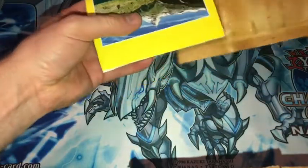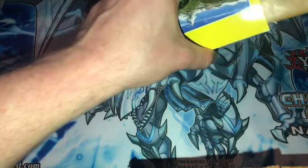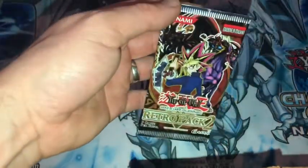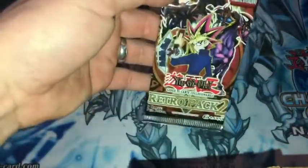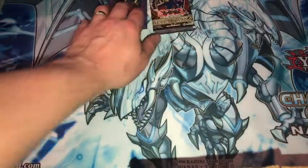What is this? Oh wow. Ah, this is a retro pack too. Sealed. Retro pack too. I've wanted one of these for a while. Just goes to the old collection of booster packs I've got.